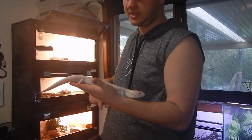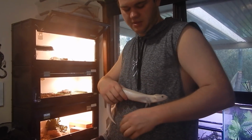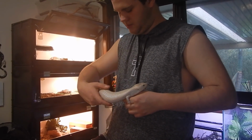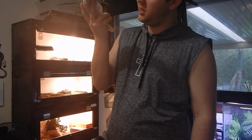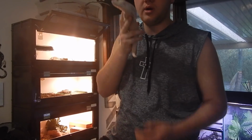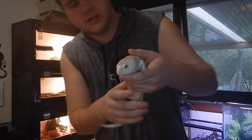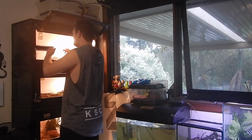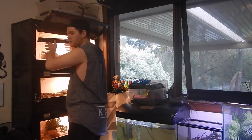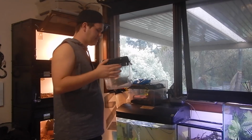Can't wait to get this to size and maybe get some babies from her next season. But probably the season after. But beautiful lizard. As I said, can't go wrong with a white northern. Absolutely stunning. Look at that. Gorgeous. So, obviously, as I said, the unit also has the snake in it.